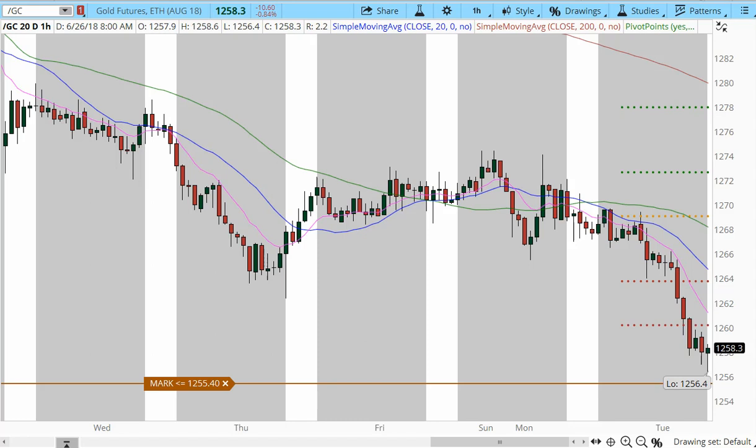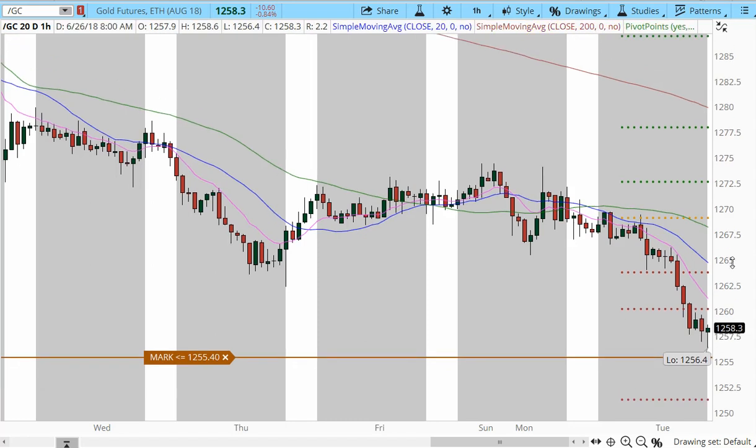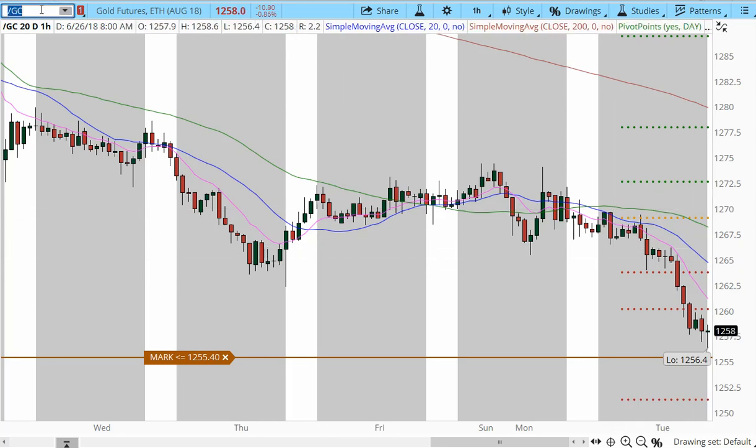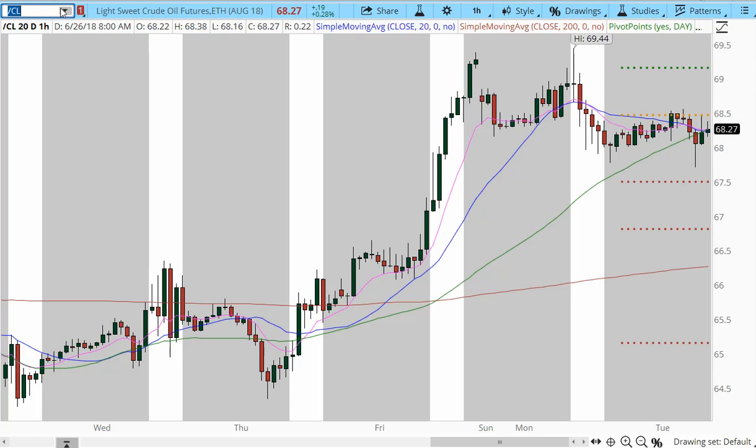1255 is going to be an area of interest for me, because we may see reversals off the 1255 and even off the 1245. So I'm going to have patience to wait for these levels to be tapped before I take any trading decision. As of right now, I don't have a bias for gold. I don't have a trade in gold, and I don't see a trade in gold happening right now. And I'm looking from a swing trading perspective. All right, let's move on to oil.